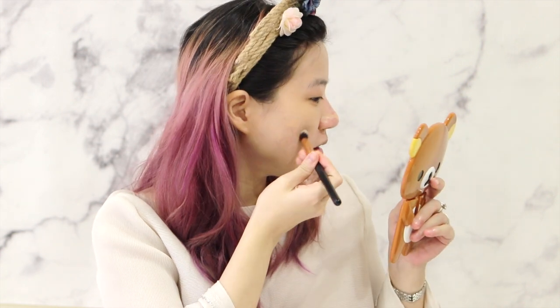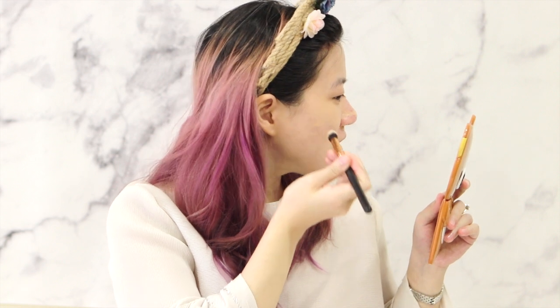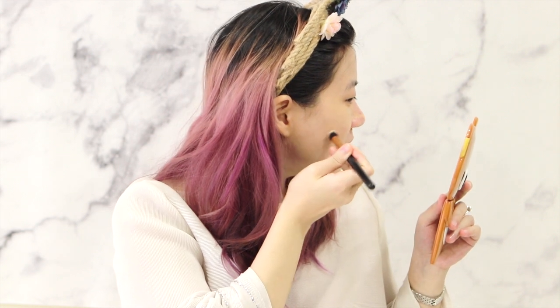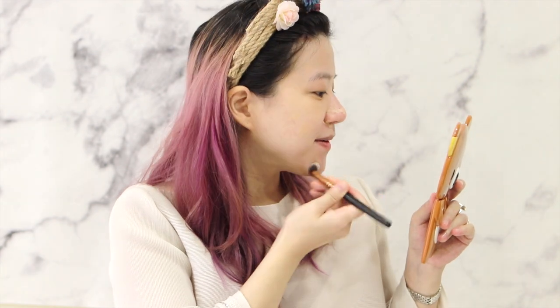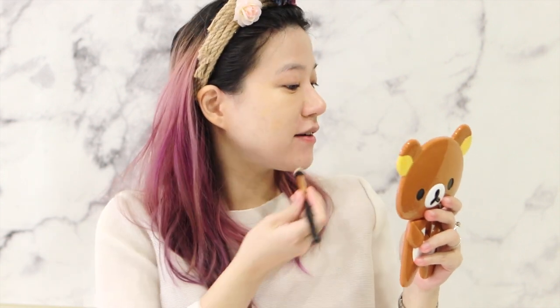And once you're done applying the concealer, blend it out with a fluffy concealer brush like this. Dab it in the middle, blend out the edges. Dab in the middle, blend out the edges. And my face looks pretty clean, like I may not even need foundation.